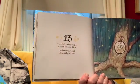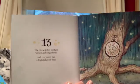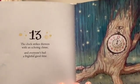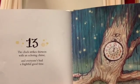The clock strikes 13 with an echoing chime, and everyone's had a frightful good time. This must be a magical world because clocks in our world only go up to 12. This one went up to 13.